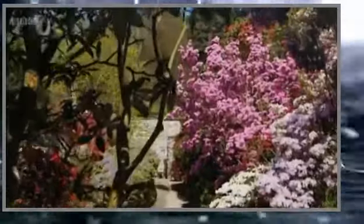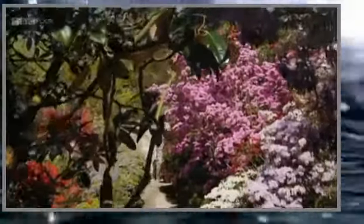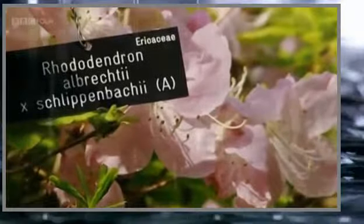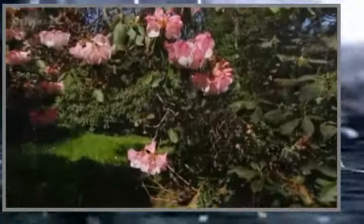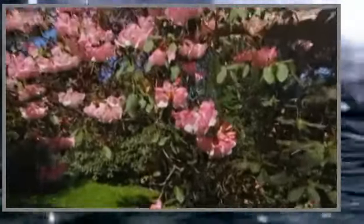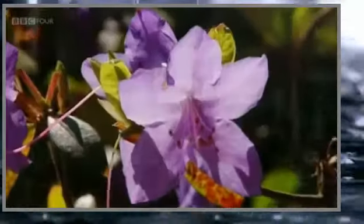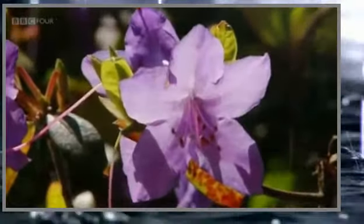Bodnant is world famous for its unique collection of rhododendrons. With 800 varieties, some of them are very rare indeed. Ensuring their survival is an enormous challenge. If anything happened to one of them and I hadn't propagated it, I'd feel quite responsible and a bit guilty, really, as though it's my fault for letting it die out.